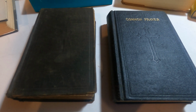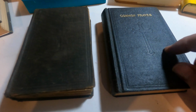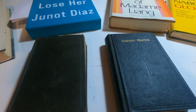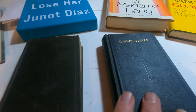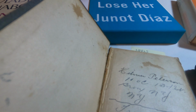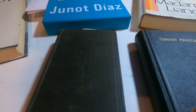These are two books of common prayer in the Episcopal Church. This book is a 1944 edition with beautiful leather, clean pages, only some personal information in the front. It's a gift from a church given to a woman in 1952. And this is the 1892 edition, which has some hinge issues that I would need to fix. And it's probably worth fixing.